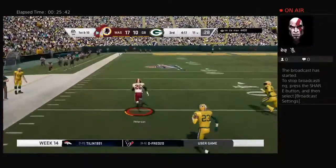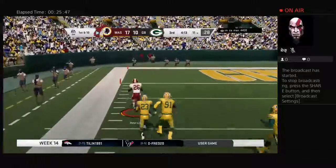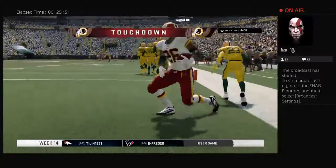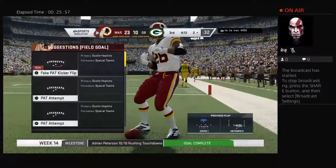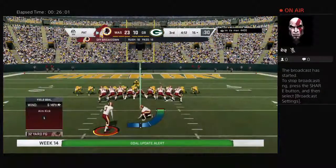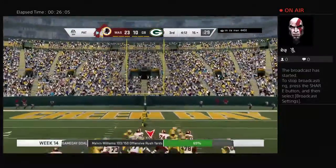Adrian Peterson off to the races. 30, the 20, 10, touchdown, Washington. Adrian Peterson, his third touchdown of the game, 10th on the year. And the Redskins are able to stretch the lead out further. Still plenty of time left in the game, but now starting to pull away a little bit. Get some breathing room with that one.